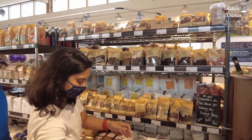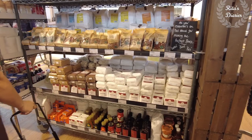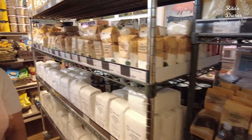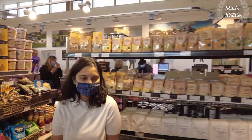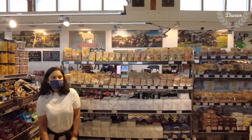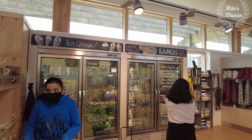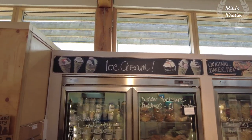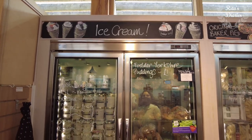Dry fruits are good in the farm shop. I buy them sometimes here. Different flavors of ice creams are also available here. We didn't try any ice creams here, but they look good.